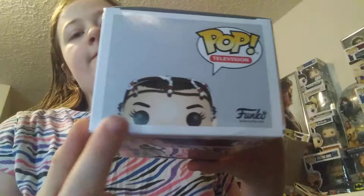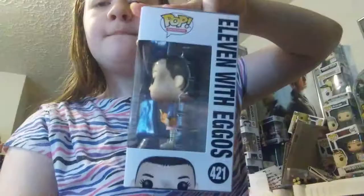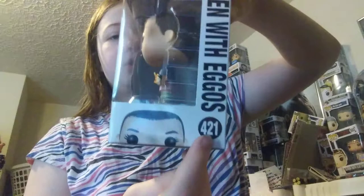So you can see on the top of the box here, the background is just gray and it says Pop Television. And then she has her cute little face poking out, which, the artwork on these two are a little bit different. Anyways, so it says Funko in black right here. And then the background over here is just white and it says Pop Television. And then it says 11 with Electrons. But this one says 11 with Eggos. Then she has our little number down here, which is number 523. But this 11 has a different number because she's a different Funko Pop. So her number is 421. And she has a cute little face poking out. But they have slightly different artwork.